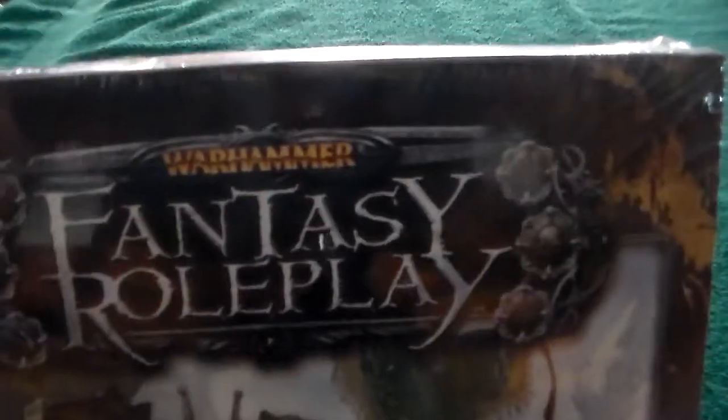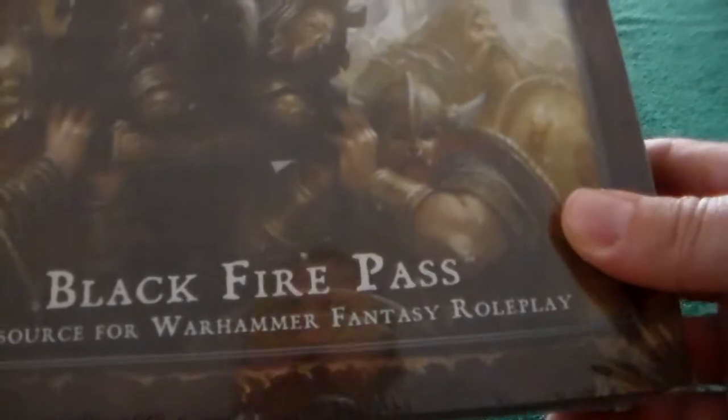Today we're going to do an unboxing of the Warhammer Fantasy Roleplay Blackfire Pass from Fantasy Flight Games. Really cool stuff, still in shrink wrap. This will be the final unboxing we do for Fantasy Roleplay for a while, but fear not, I do have some other unboxing videos that I'm going to do. I got some board games in, and we're going to do an unboxing of those.